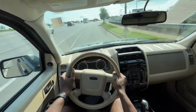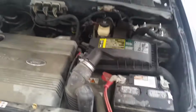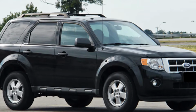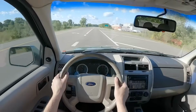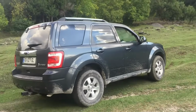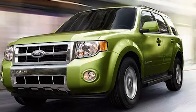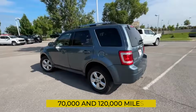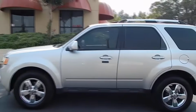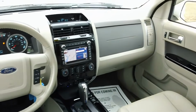The hybrid system combined a 2.3-liter four-cylinder engine with an electric motor for a total output of 155 horsepower. While innovative, the electronically controlled CVT, eCVT, transmission was a disaster. Failures often occurred between 70,000 and 120,000 miles, with replacement costs exceeding $5,000, sometimes more than the car's resale value.